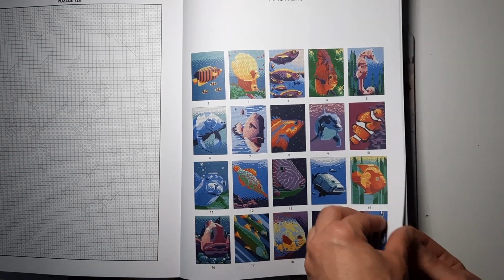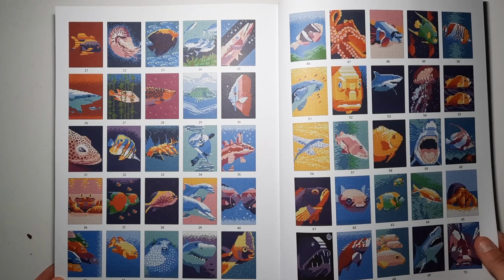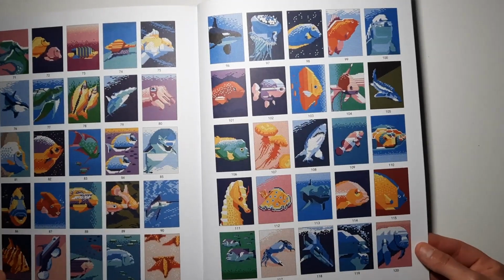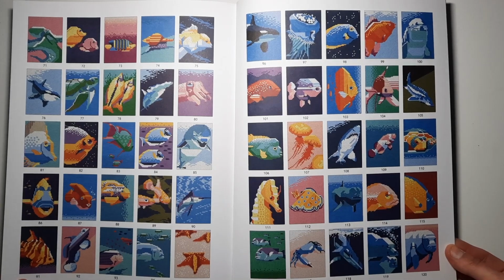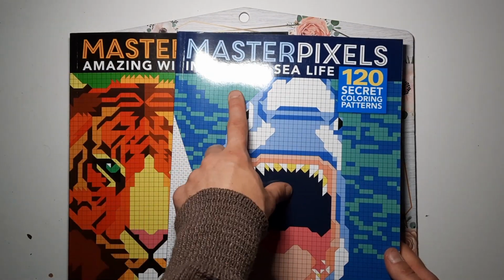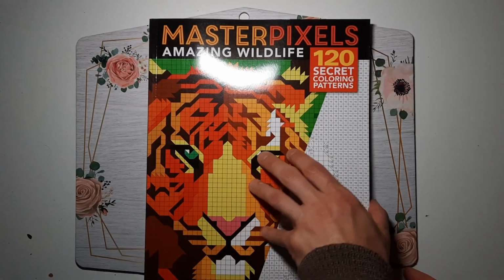I found them nice and colorful, and even though I don't like all the pixelated color by number books, I like this one. And I mean, just the sheer amount of pages appealed to me. I wanted to have a really thick coloring book, a thick boy. And yeah, this one is for the Incredible Sea Life themed images. And then here is one for the Amazing Wildlife theme.